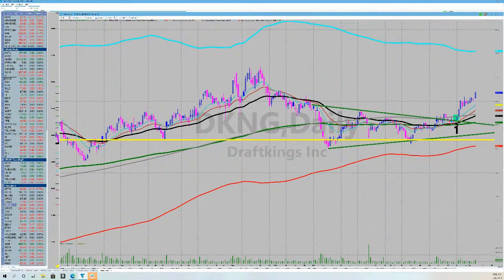The thing broke out, pulled back, and right there was the buy day. Bing, it popped up. We bought it. And look how it never challenged the stop and it keeps running. That's ideal. You want to buy when the LODB and the LOMB are equal. Okay.